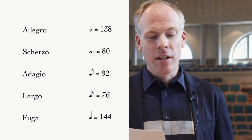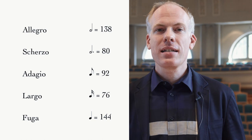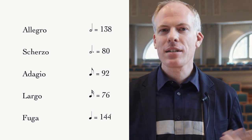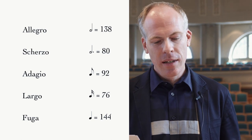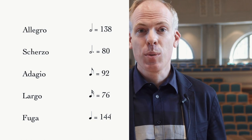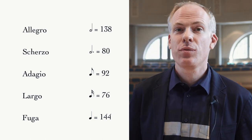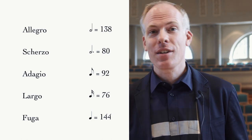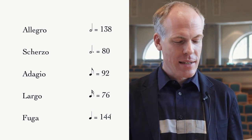The marking for the largo, semiquaver 76, is probably the most normal metronome marking, and it matches very well with the movement. The fugue is again very fast. Quarter note equals 144. That's even faster than the first movement, actually, compared to the fastest note value.